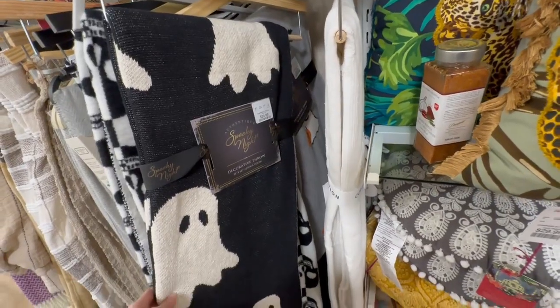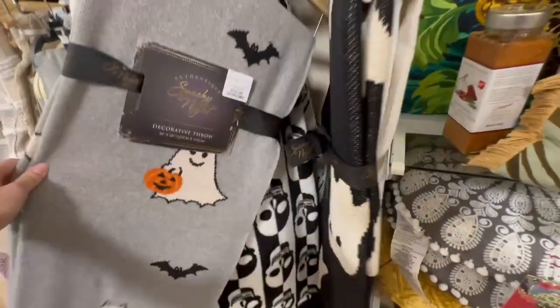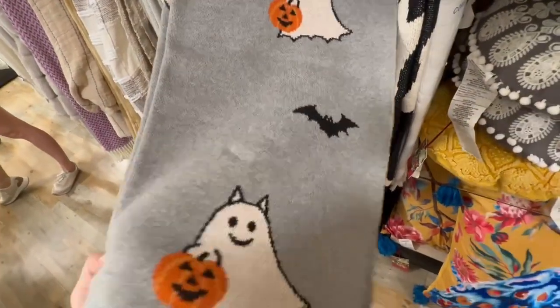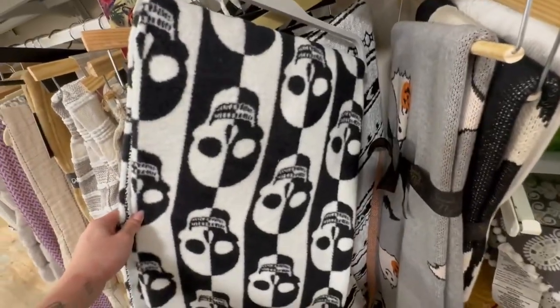And of course, we have some spooky blankets. I get a spooky blanket or two or three every year. So I'm gonna go ahead and show y'all all the ones that they've got. Again, the prices range anywhere from $16.99 to $24.99, depending on the size and quality. So we're gonna go ahead and go through all of them. This is not all that they've got. I'm gonna show y'all more in just a second.